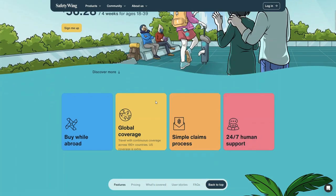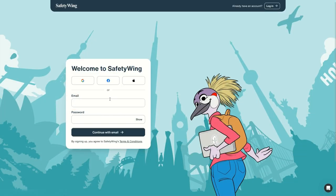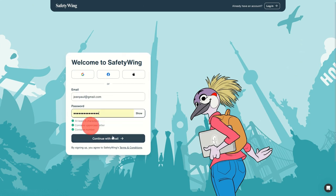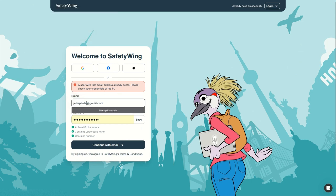But for now, let's just see how fast and simple it is to sign up and get covered as a nomad or as a traveler that has already departed or is going to another country. So start by simply putting your email. Let's say this one. Set up a password. Continue. Oh, there's already one.